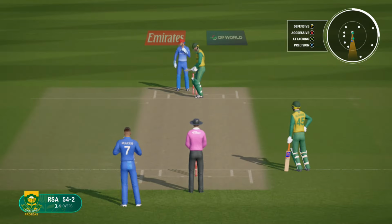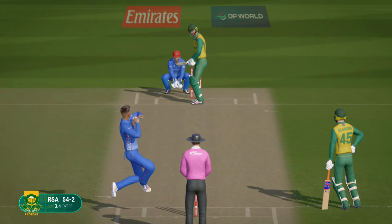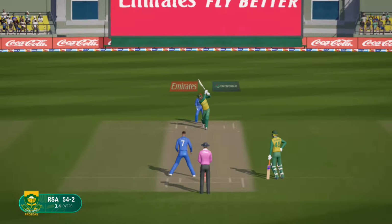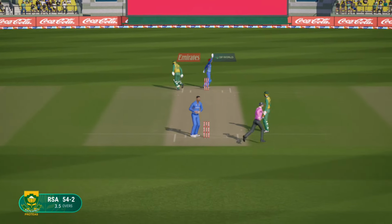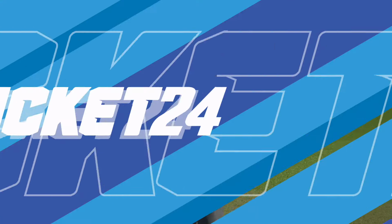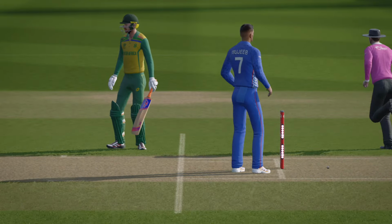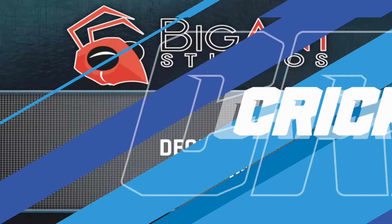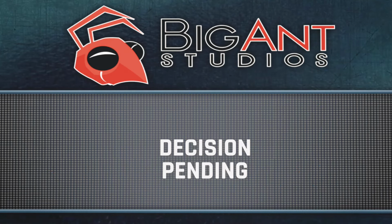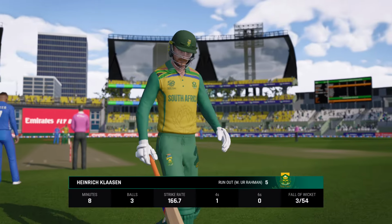Markram has gotten the big shot away this over. Now they can focus on playing the next ball on its merits. Does very well to quickly get across to this one. Massive appeal. Might have just been missing though. Yeah! The trudge back to the pavilion.